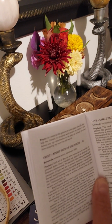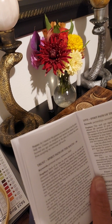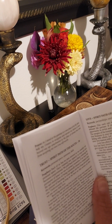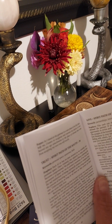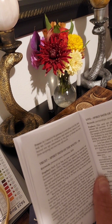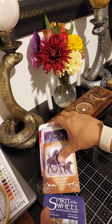Let's read the little prayer. As I stand at the gateway to a new phase of my life, please help me, Creator, to recognize and nurture my talents, to move beyond any ego attachments to the place of solitude that comes from accepting my own true self-worth. Pretty. I like them.